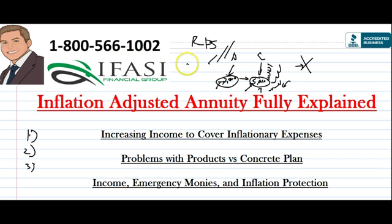And it's not just one product, but multiple products, multiple strategies to make sure that it's going to correlate exactly to your expenses. And we're going to cover the fixed expenses and then those inflationary expenses, which are most important for the concrete plan. So that's why I have down here: income, emergency monies, and inflation protection. We want to maximize out that emergency money.